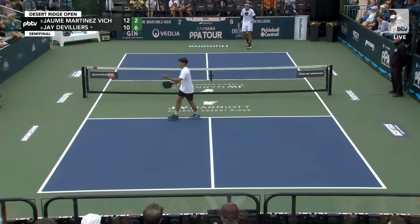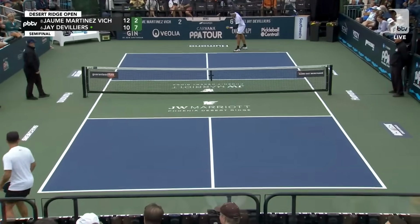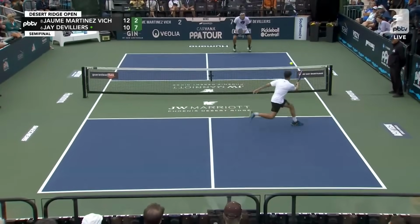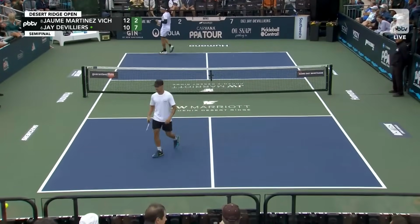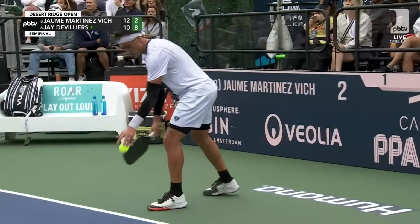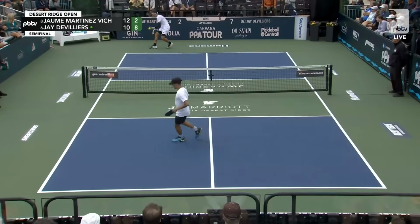Wow, and that's one of those that actually backfired on Jaume. First loose point he's played in a while, and Jay just needs to keep the pedal down to force the third game. Cross-court winner again, and a little lull in game 2, but Devilliers found it. Yeah, rip up the line, cross-court roll. What a two-handed backhand combination from Jay.